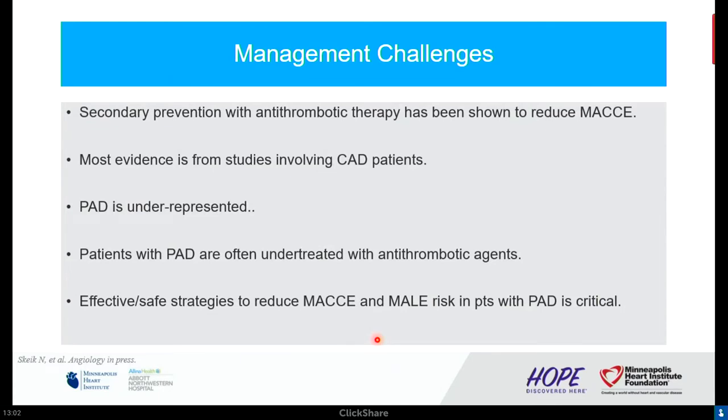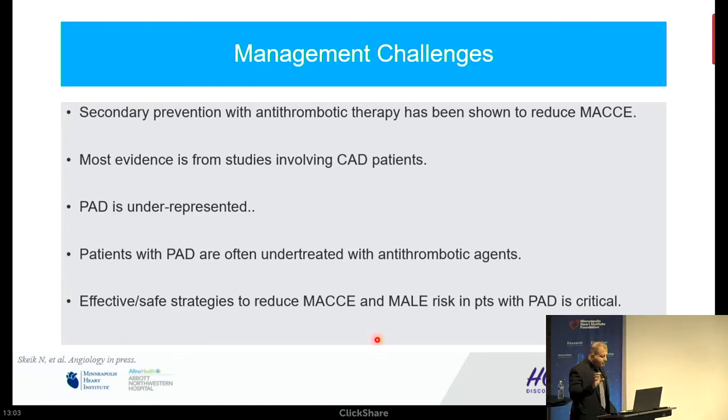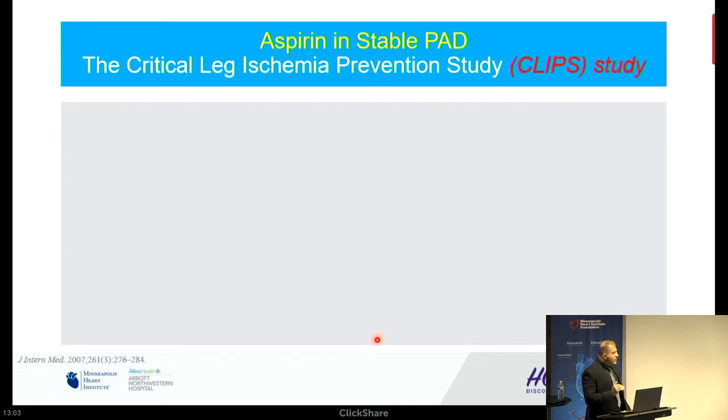So, management challenges. We do have data that secondary prevention with antithrombotic therapy in atherosclerotic diseases does reduce MACE outcomes. But most of this data is extrapolated from coronary artery disease, and PAD is usually underrepresented in these trials. Patients with peripheral artery disease are undertreated as well as underrepresented, as I just said. Most of the data that we have for PAD comes from CAD databases. And that's why, knowing that PAD is very prevalent and high risk, we really need to do a good job treating these patients very carefully. So now we're going to talk about antithrombotic therapy in stable chronic PAD, and we'll talk about after open and after endovascular revascularization.